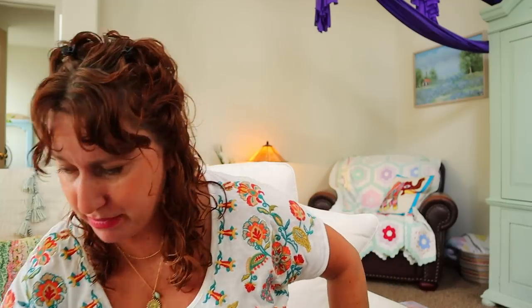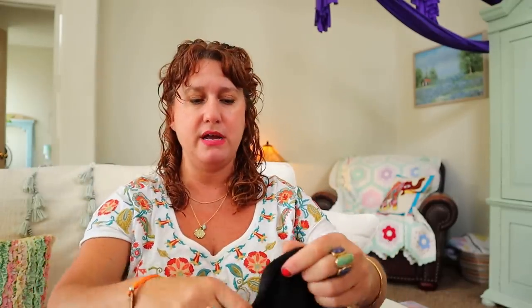What are these? Oh, this is a good haul, you guys. I have Sundance, I've got Toad & Co., I've got Plus Size J. Crew, Patagonia, Pendleton, Madewell. Pretty good for the bins, right?